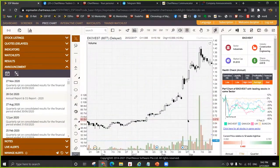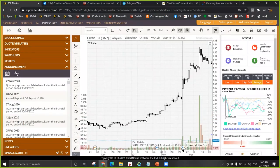Do not think that it is because January is bullish. January is bullish, correct. So during this bullish month, all the more it should move up, guys. If in such a bullish environment the stock doesn't move up, it is a lousy stock. Period. So in 2017 EcoVest also gave a bonus, guys. Then a share split 2 into 5. Can you see? Share split.